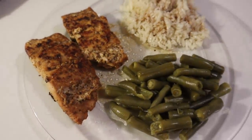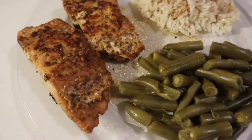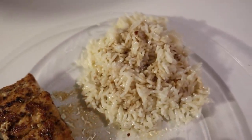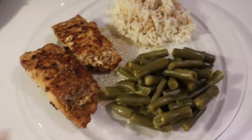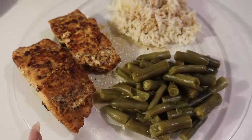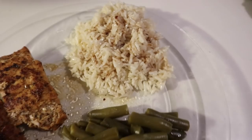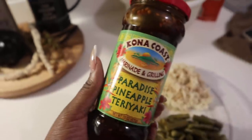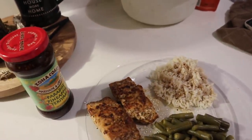So yeah, this is the finished product. Let me know what you guys think. Does it look delicious or no? So we got the fried salmon, definitely put lemon juice in there too, green beans, and then we got the jasmine rice. I did pour a little balsamic vinegar on it, and then this is the sauce that I'm going to try on the salmon.